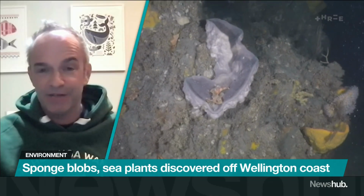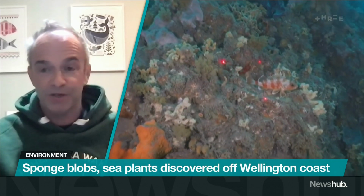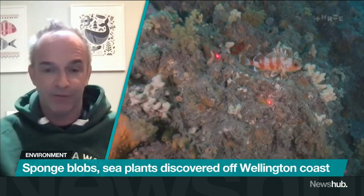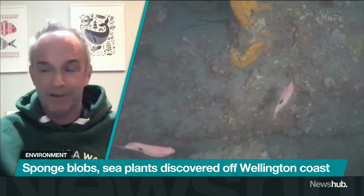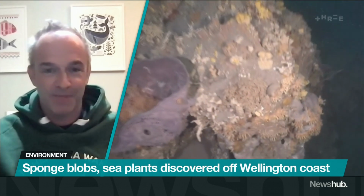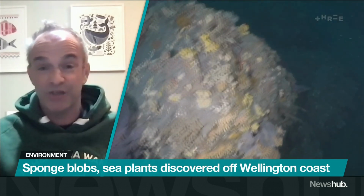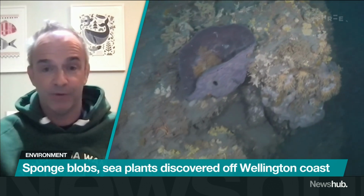And I guess the thing that was so surprising, when we sent down our ROVs, our remotely operated vehicles, to these deep water reefs, was the huge diversity of life that we found. And we found these really large, extensive sponge beds. I don't know if people know too much about sponges, but they're really important filter feeding organisms around New Zealand, and they were pretty much everywhere, all over these reefs that we found.